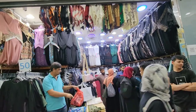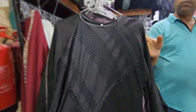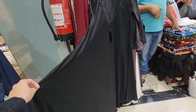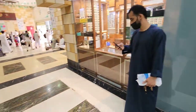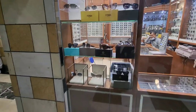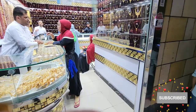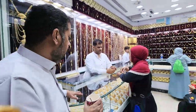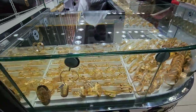There's another abaya shop. This one looks nice too. The issue that I run into is sometimes it's too long, and then I don't like it when it kind of sweeps the floors. For sure. Here's another gold shop, in case you're interested in buying gold from here.